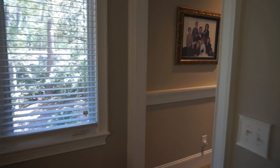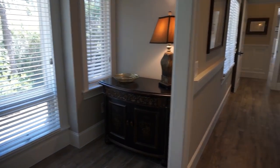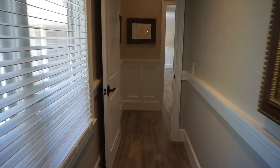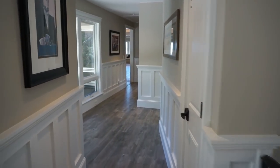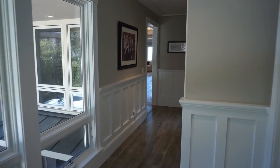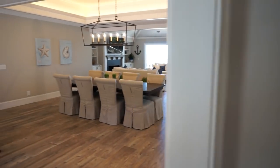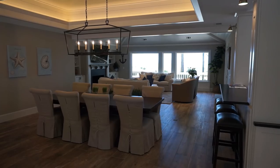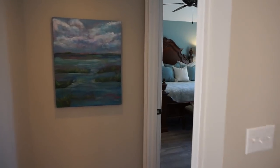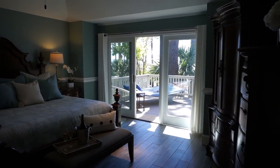So we'll head over to the main section of the home and see the master bedroom, and then we'll go outside and I'll give you my contact information, invite you to call me to discuss this house or the type of house that you're looking for. It might be a rental house or a primary home. I work with folks who are looking for all kinds of real estate, from inexpensive second homes to great masterpieces like this one.